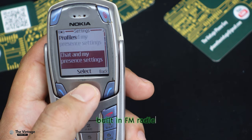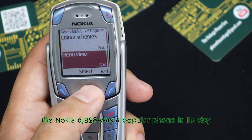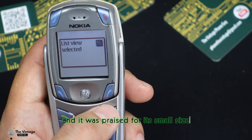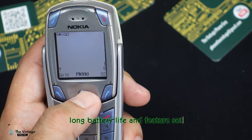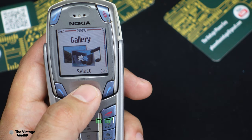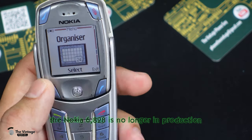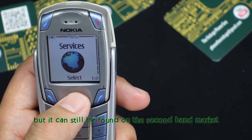Built-in FM radio. The Nokia 6820A was a popular phone in its day, and it was praised for its small size, long battery life, and feature set. It was also one of the first phones to support MMS messaging. The Nokia 6820A is no longer in production, but it can still be found on the second-hand market.